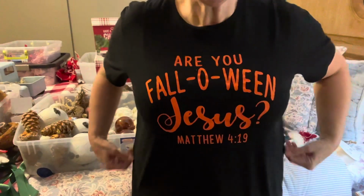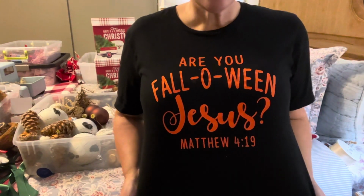Before I go, I wanted to let y'all look at my t-shirt. I bought this t-shirt off of Etsy, and it is so precious. I may or may not have shown this one to you. I kind of kept it back for the October month, but let me show it. So this is my Halloween t-shirt.